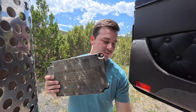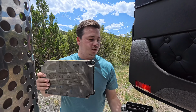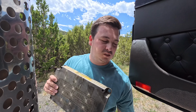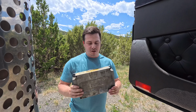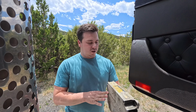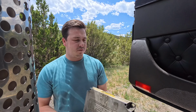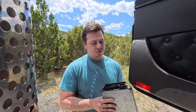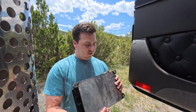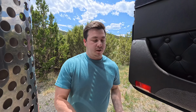I've got two of them. I'll take your suggestions on how to clean them and get them tuned. Let me know in the comments. A lot of you are extremely smart and know what you're talking about, and it'll give me some good help there. So this one's from 97, and my engine's a 99. This one's from 99. So there you have it.